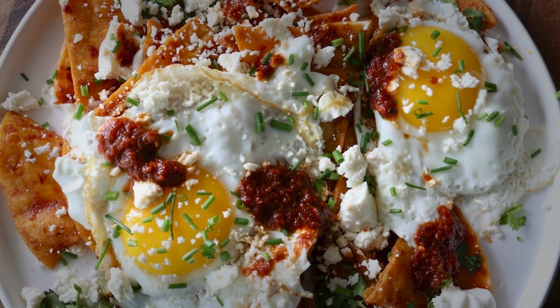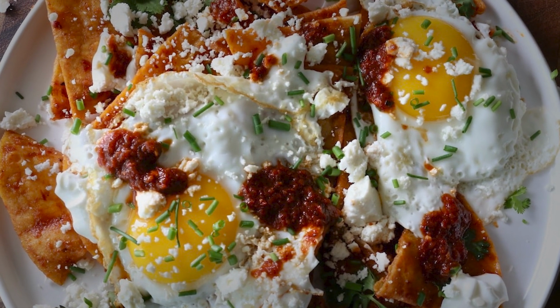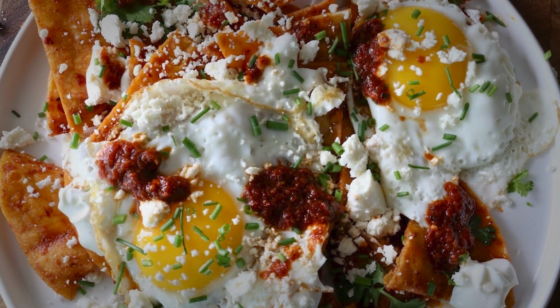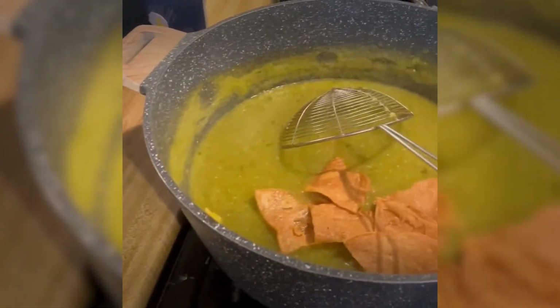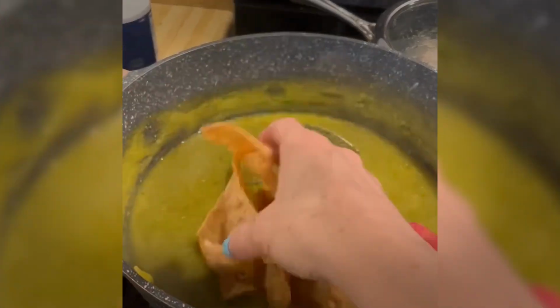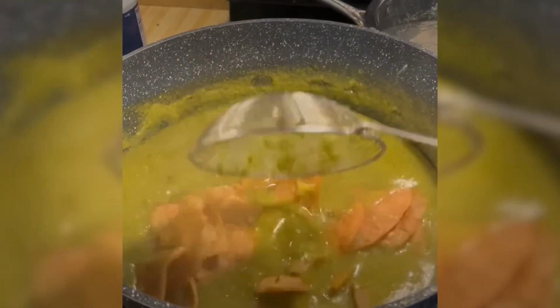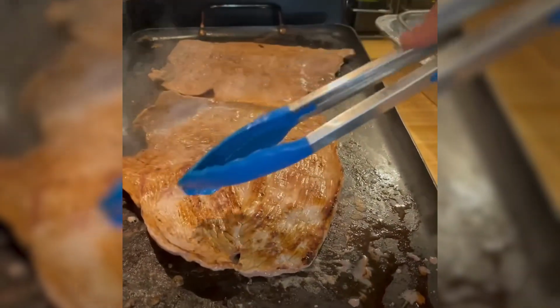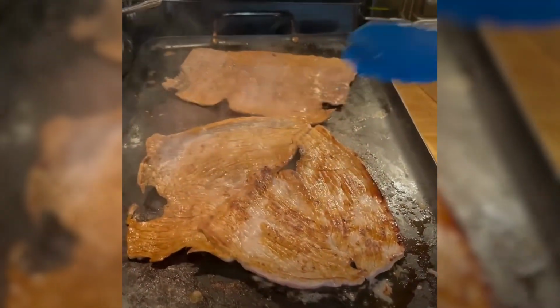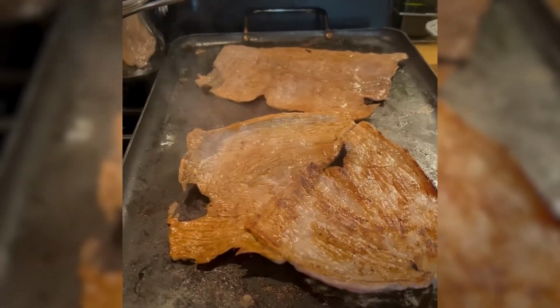Number 5. Huasteca-style chilaquiles with cecina. Chilaquiles can be a snack or a celebration, and this version was absolutely the celebration. The chips were fried in lard and drenched in a richly spiced red or green sauce. But the real centerpiece was cecina enchilada, salted, dried meat marinated in chile adobo, grilled or fried, then laid across the top like a reward.